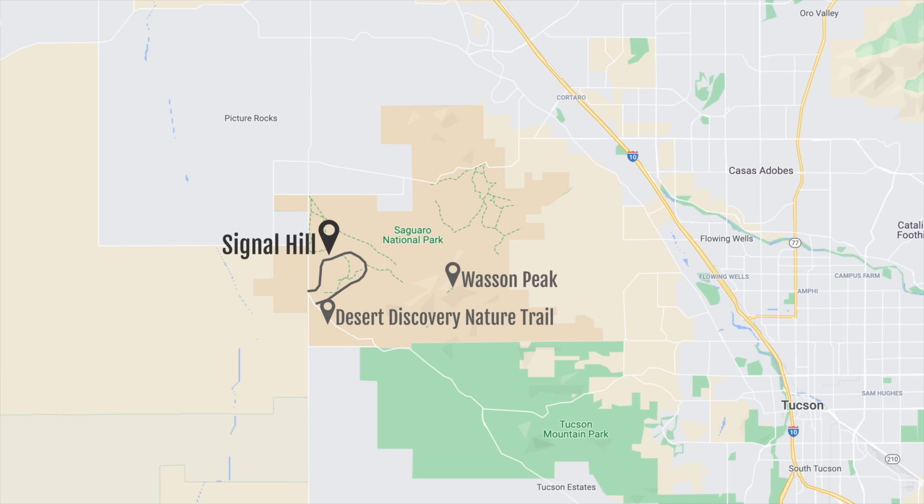We just made a stop at the Signal Hill picnic area, and this happens to be the largest petroglyph site on the west side of the park, with over 200 Native American petroglyphs to check out.